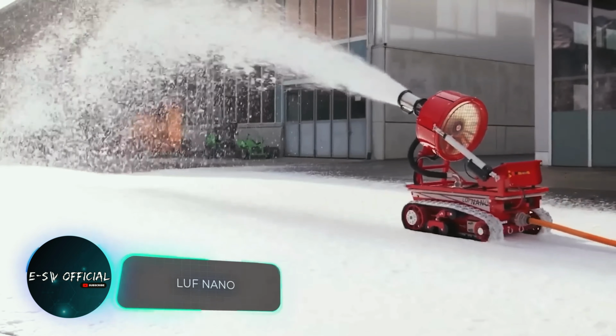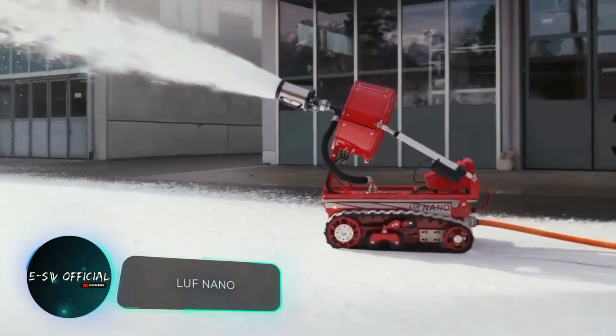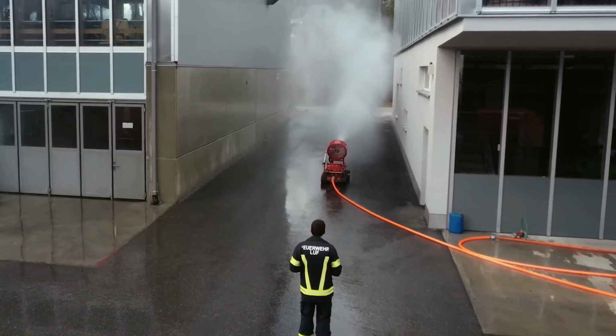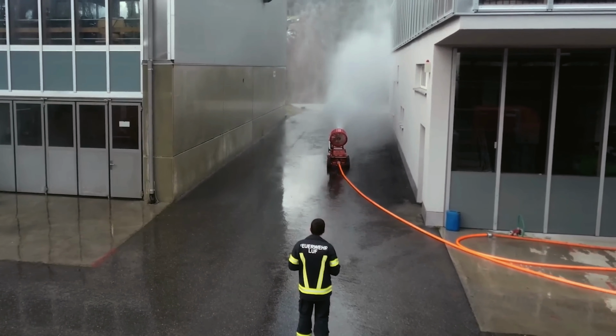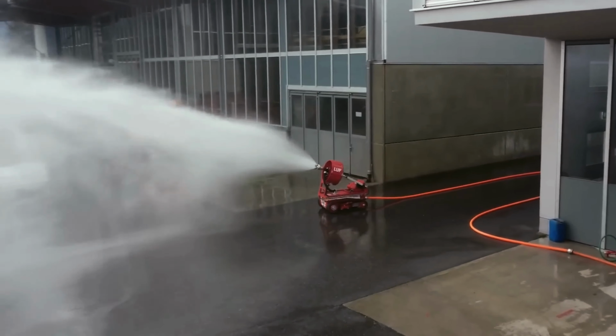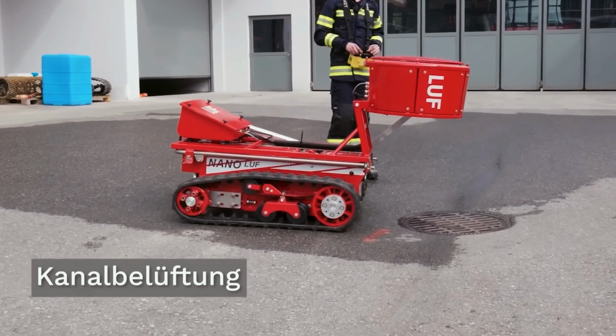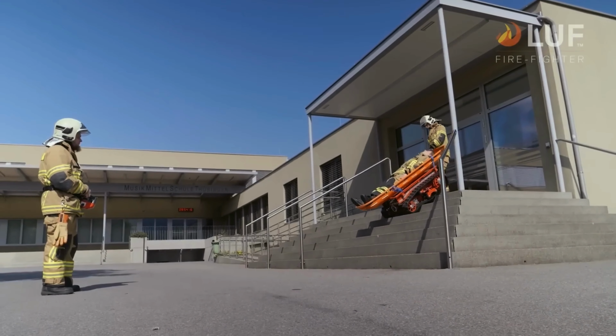LUF Nano, a fire robot train. He's good in situations when people can't get to the optimal extinguishing zone because of too much fire, heat, or difficult terrain. The robot has 2 engines at once, so he will easily carry up to 250 kilograms or tow loads up to 500 kilograms.